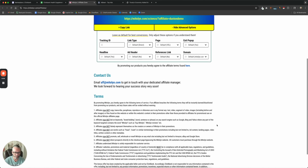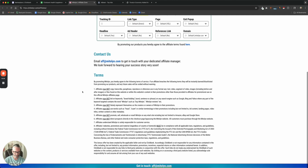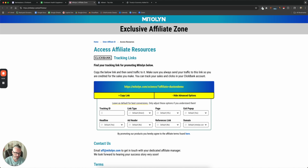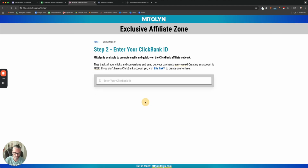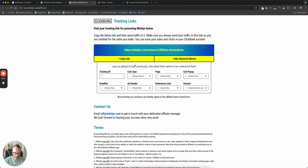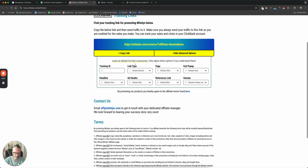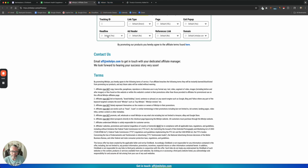We'll try and find an example here for you. So you can kind of turn off stuff, turn off exit pop or whatever. So I guess they don't have anything for any resources that I can see. Access affiliate resources. So yeah, they don't have a whole lot of anything. So if you need to do a landing page, you've got to kind of make it yourself. You've got to figure out what image to use for the ads and the headline.